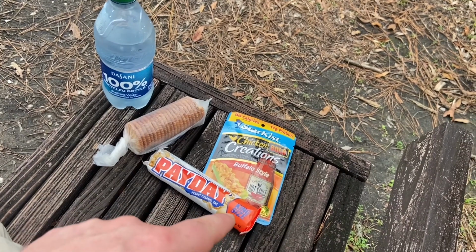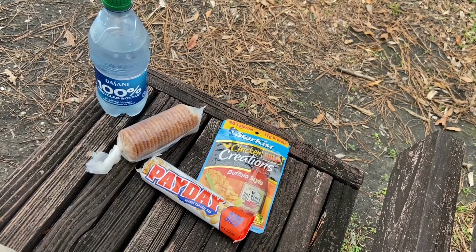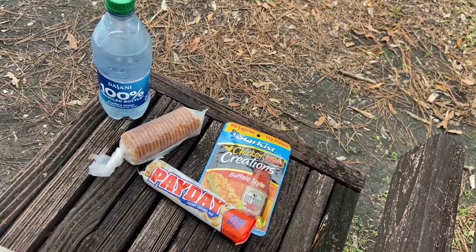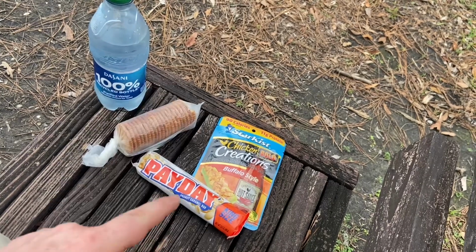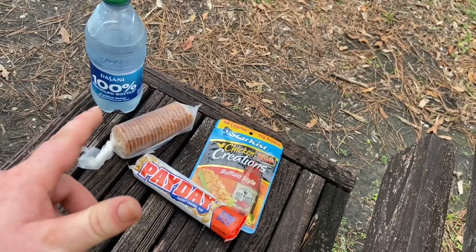Gotta have the king size, baby, Payday, and that is my favorite of the Starkist chicken creations that they make. I know they make a whole bunch, but that is my favorite. We'll get you some veggie crackers, dip them in there. My goodness, boy, you'll be proud you did. Gotta have the Payday for the nuts, baby. Water, always a plus when you're out here.